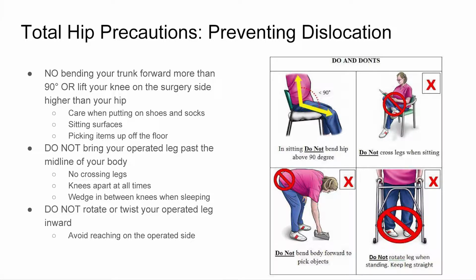So then the second one is not bringing your operated leg past midline. So when do we ever do that? Well, the big one is crossing our legs, right? It's a hard habit to get out of, but if you can start thinking about that now, we really don't want you crossing your legs because, again, you're putting too much stress on that hip and you're at risk of dislocating it.